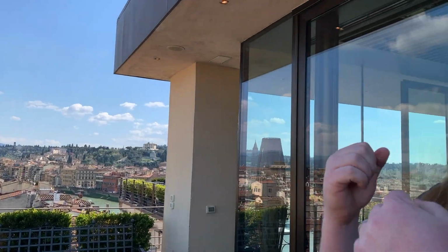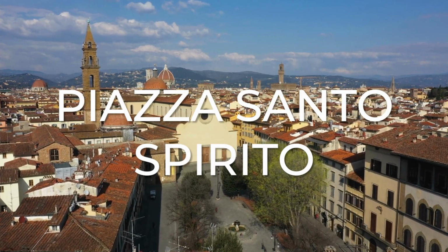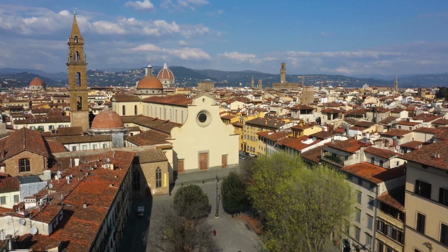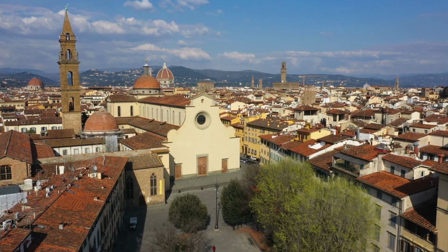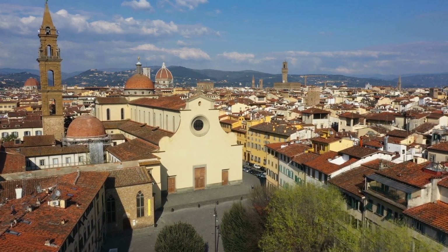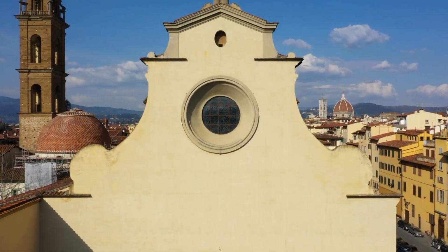But you can see why when you check out the rooftop views. For a more local experience, you can head to the Piazza Santo Spirito. The square is located in the Oltrarno neighborhood, which is very cool, and is a great spot to grab a drink or a bite to eat. There are about a dozen restaurants and bars to choose from in the piazza. It's also home to the beautiful Basilica di Santo Spirito, which is free to enter.